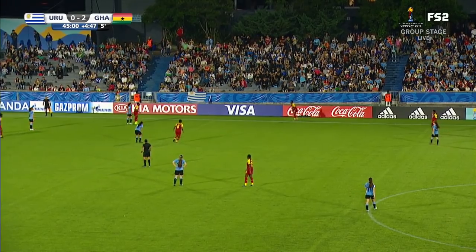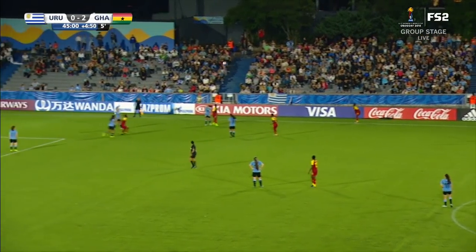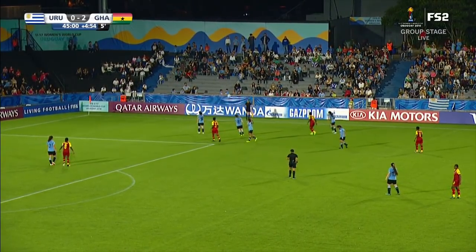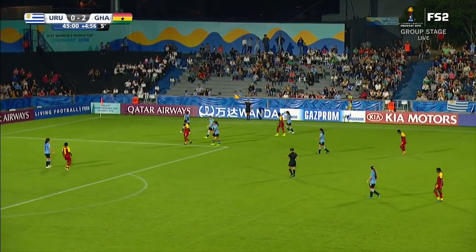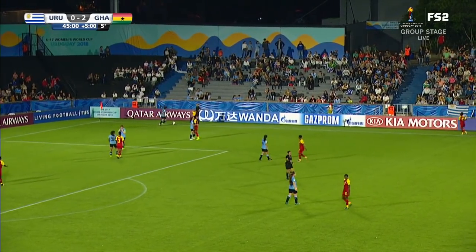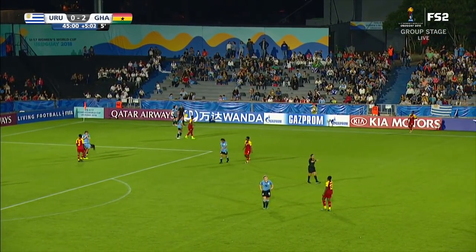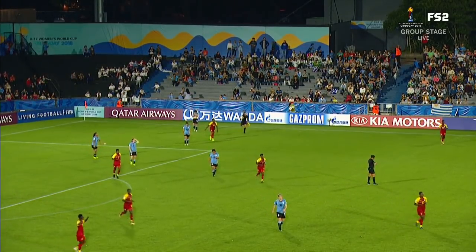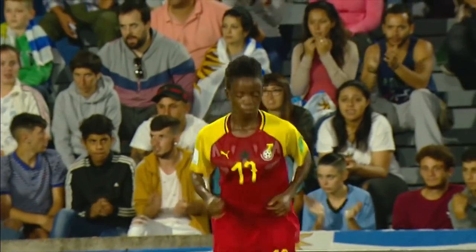Well, Ghana did score a remarkable number of goals in qualifying. They were always going to cause problems for the Uruguay defence, and as we move into the last few seconds of the additional 5 minutes, as the referee blows her whistle to bring the first half to a close, it is Ghana who lead the hosts.